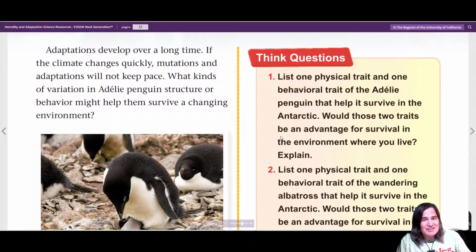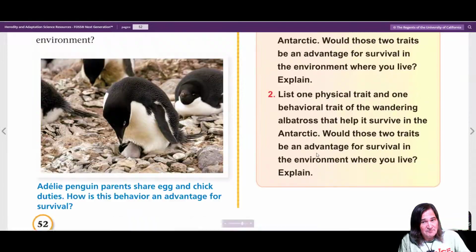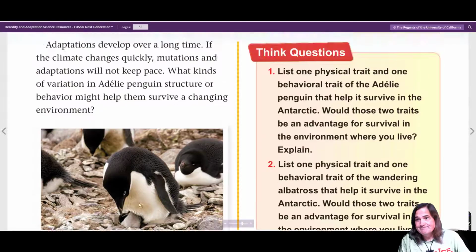What kinds of variation in Adelaide penguin structure or behavior might help them survive a changing environment? Adelaide penguin parents share egg and chick duties. How is this behavior an advantage for survival?